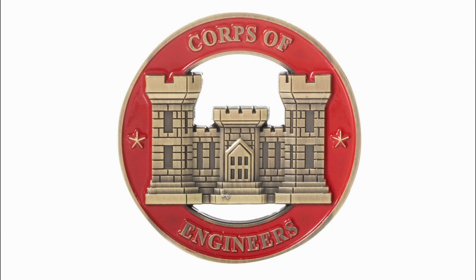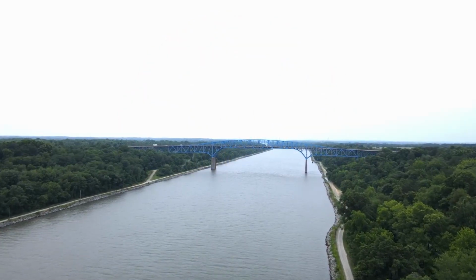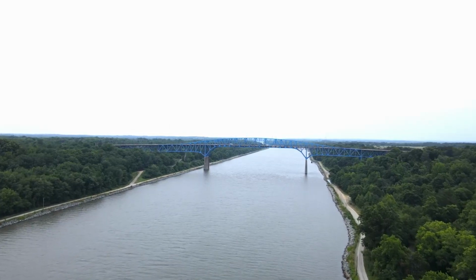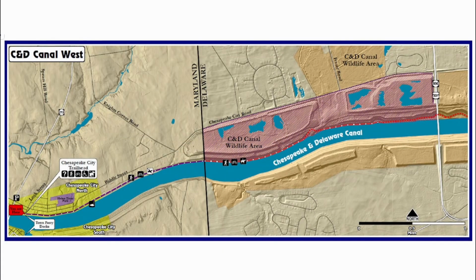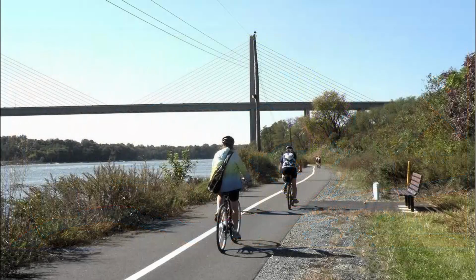Land paralleling the canal on the north side was leased by the Corps of Engineers to the states of Maryland and Delaware to create a multi-use trail along the canal for walkers, joggers, equestrians, and bicyclists. It encompasses approximately 16 miles of paved surface from Delaware City to Chesapeake City, which was effectively completed in 2016. It also includes the construction of 4 trailheads with amenities such as parking, information, and restrooms.